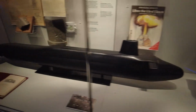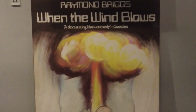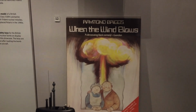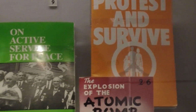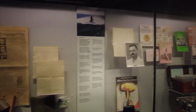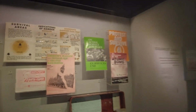A submarine. Very cute. A little cute mug there as well. And actually, this is something that I'm into. When the Wind Blows, nuclear war, a graphic novel made by Raymond Briggs and then made into an animation. All about nuclear war, and we got Protect and Survive. I do have a copy of this at home as well. Not this exact one, but yeah. And then Duck and Cover and stuff, all the kind of nuclear war stuff to know about, which probably wouldn't help, because there's not very much you can do, to be honest, unless you have proper shelters. Yeah, nuclear war in Greater Manchester as well. Cool. All those bits as well. But yeah, Protect and Survive is the main one, usually.